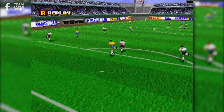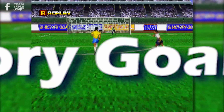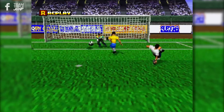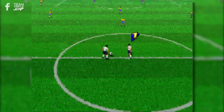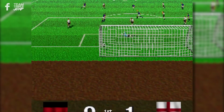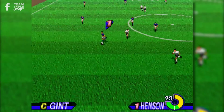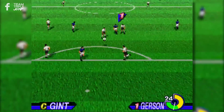Excellent! It's not remotely licensed, but Worldwide Soccer Sega International Victory Goal Edition, which is an absurd name, follows the usual trend of including a handful of national sides with random player names. While it took me a minute to get used to the controls, I did actually manage to score a goal. I really do wish I knew how to sprint, but it was actually fairly competitive, and to my surprise, I sort of enjoyed it.